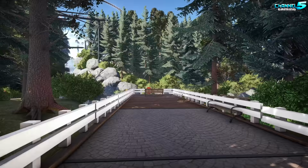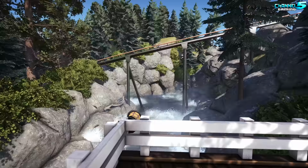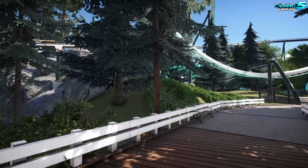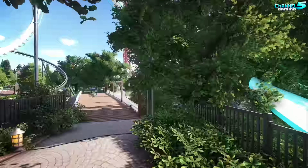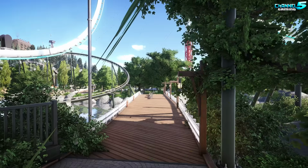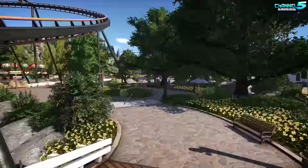What's this over here? A viewpoint for a beautiful waterfall, the train passing. So scenic. Gorgeous. Boom. Cannons being fired. Boom. How do I get out of here? All right. Where'd that red coaster go? I lost a coaster.